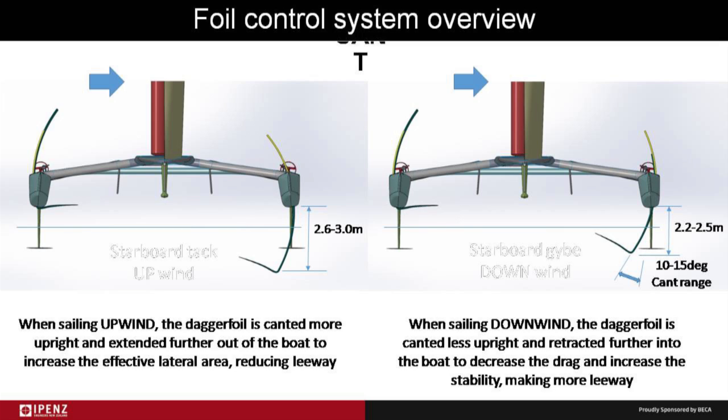In that case they're going upwind. When you're going upwind, it's quite important to minimise the amount of side slip, or what sailors call leeway, or else it makes it longer and slower to get to the top mark. Perhaps this is not working at the moment. Anyway, on the right-hand side, you see what's happening when they're going downwind.